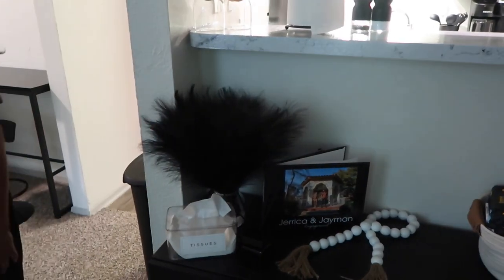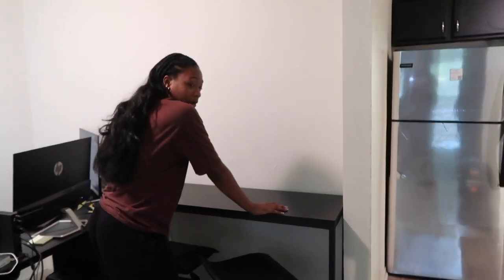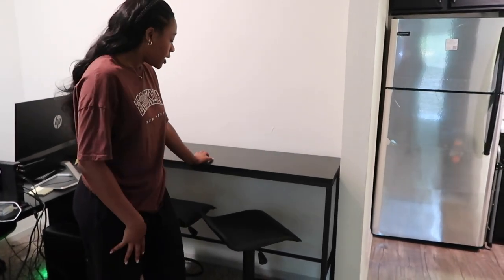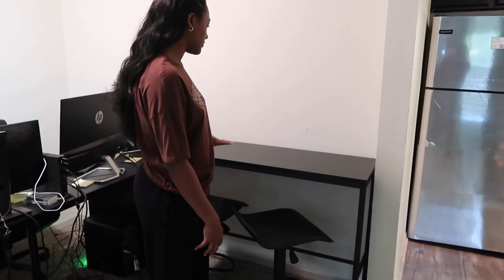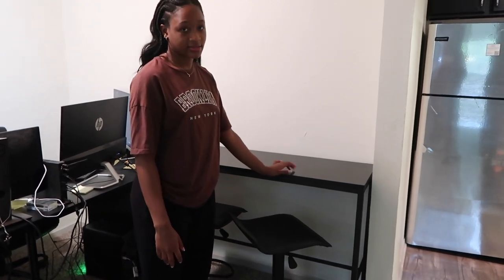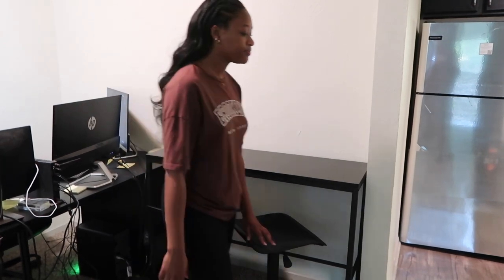Okay, so now we're going to maneuver into the kitchen area. We're gonna start right here with our bar table, because we knew in the dining room area that we were not going to do a full dining set. And so we went with this. As you can see, it takes up a lot less space. It fits in the corner. We got bar stools to go with it, and it's perfect for guests and things, because it keeps the mess in one place.